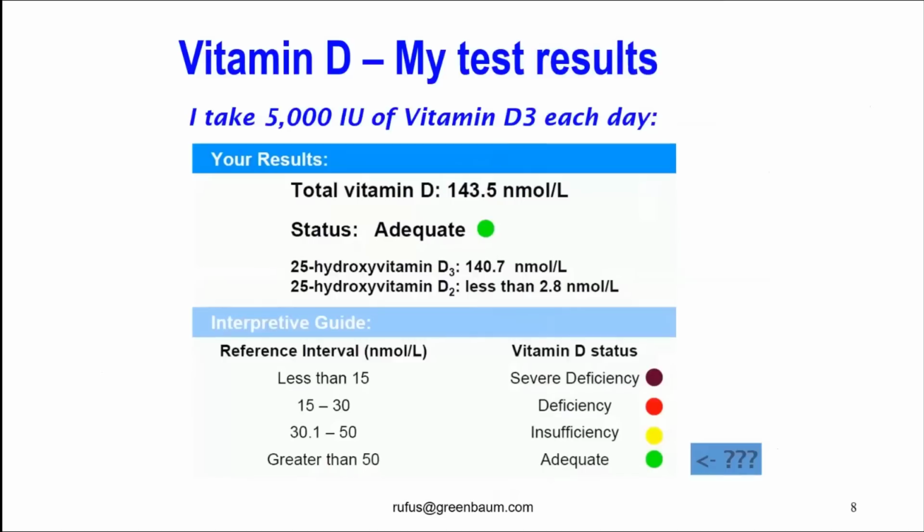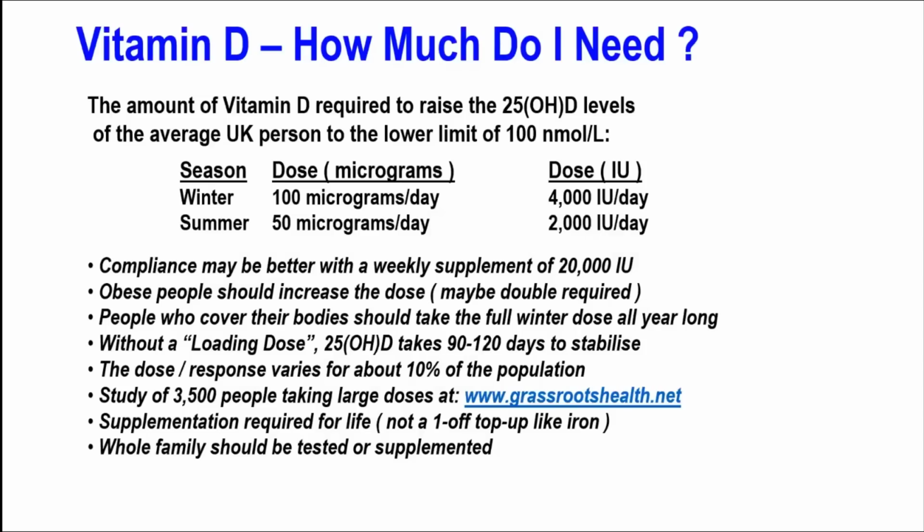But look down the bottom of this slide. The test lab said greater than 50 was adequate. So my doctor's going to look at this and say, oh, you're okay, you're well over the amount. The test labs, DEQAS in the UK, have to adjust the test result adequate level to be greater than 75 and preferably above 100.